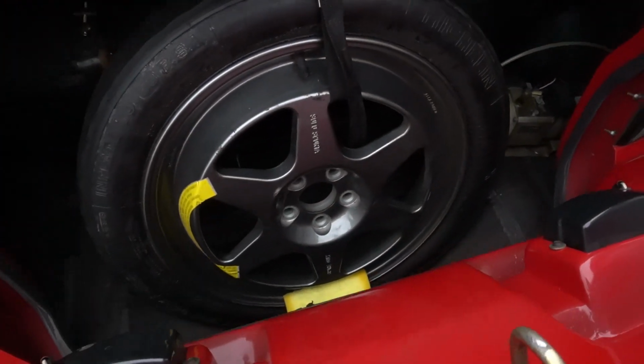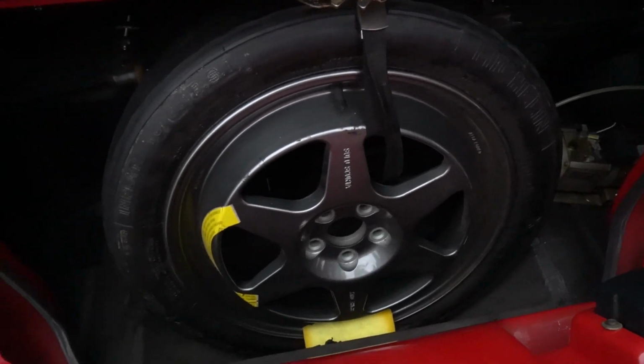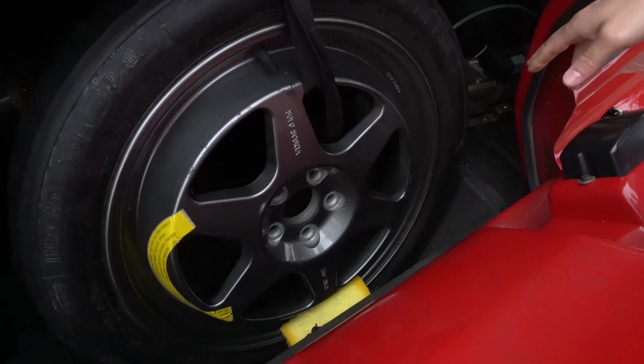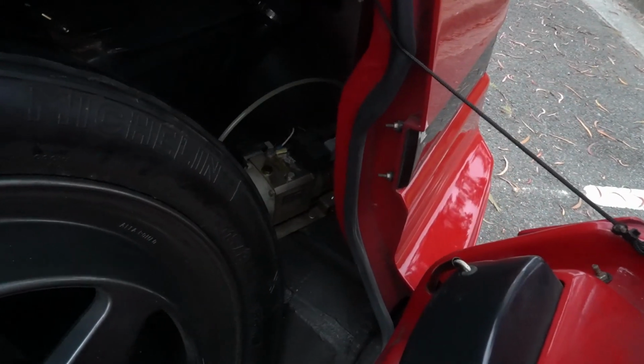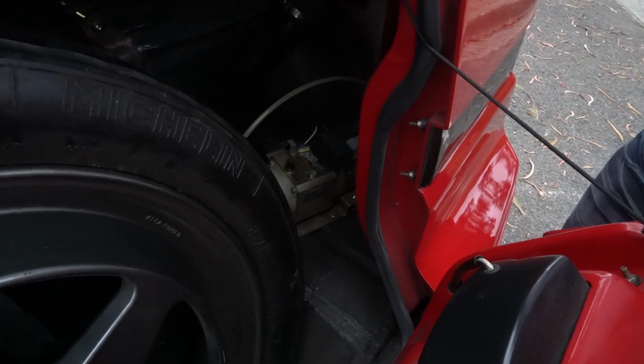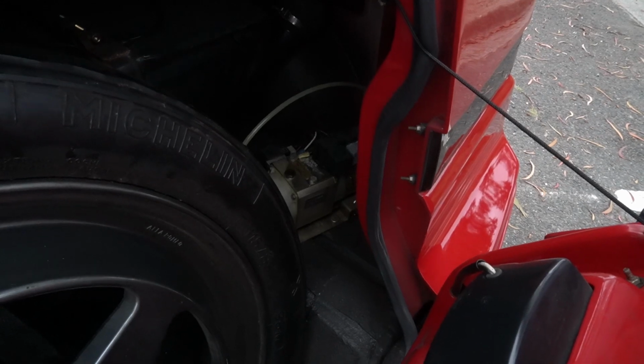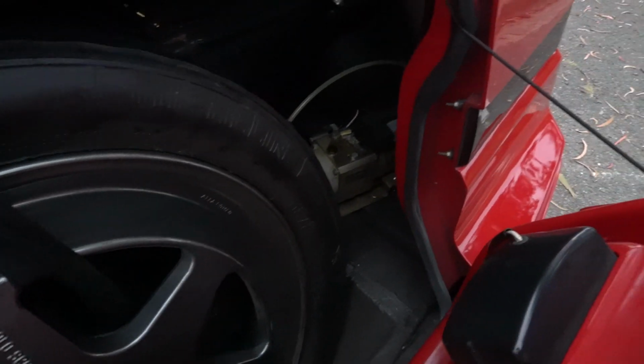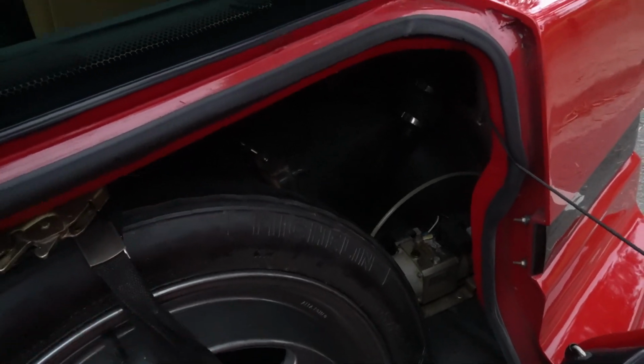One of the prettiest spare wheels that I've ever seen. A Speedline space saver. And Sean will tell us a bit about what that is. There you go. It's not your washer fluid. No, that is the control unit for the adjustable suspension. This lives next to the spare wheel and lives next to the fuel tank as well.